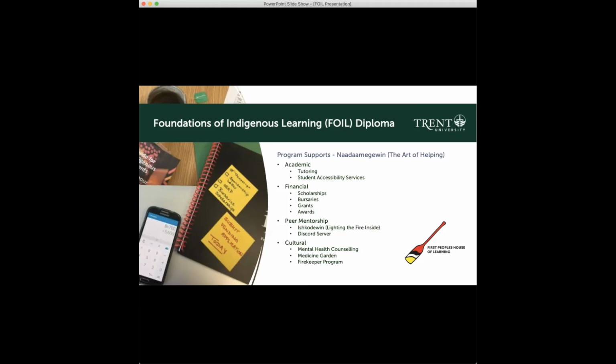Lots of supports are available there. Now, at First People's House as well, we offer cultural supports. So school can sometimes be stressful, right? So we have mental health counseling, and our mental health counselors at First People's House are culturally informed. So they're Indigenous mental health counselors.